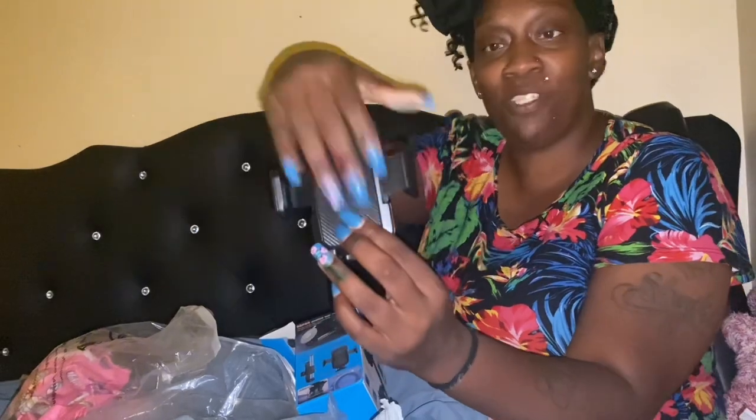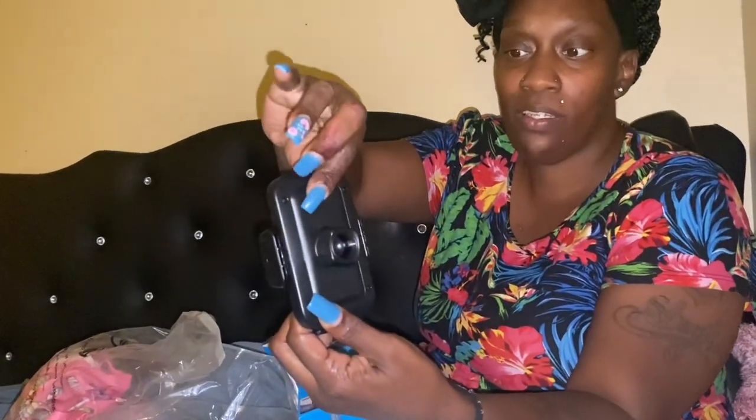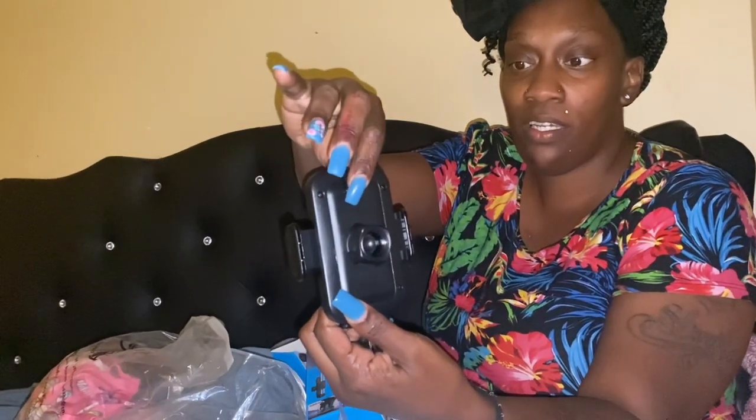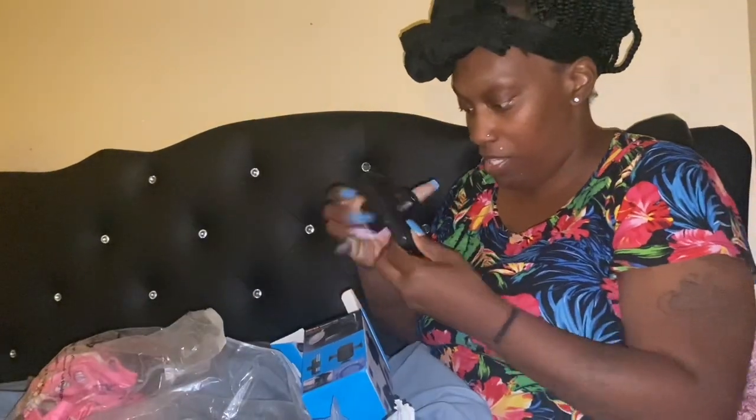It expands. You put the phone in it. So you push it in and then you press the button right here until it's tight. I know. Lena, get out the camera. How long do you want the phone? That's dope. Okay, so that's that part.